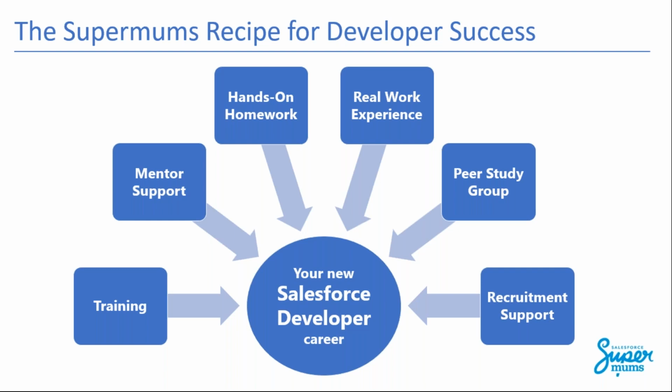So not only are you getting something that you can add to your CV, that you can have as your customer success story and be talking about that in interviews, but you also have this amazing way of giving back to the community as well.